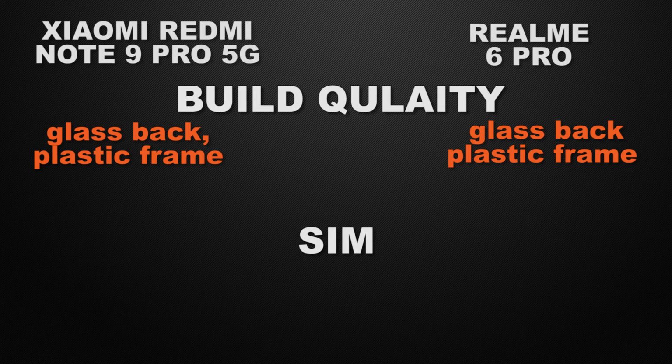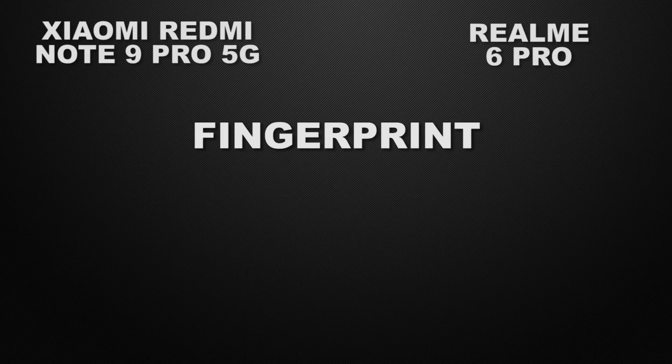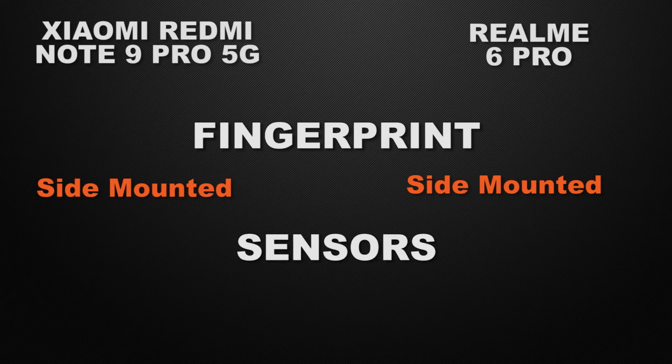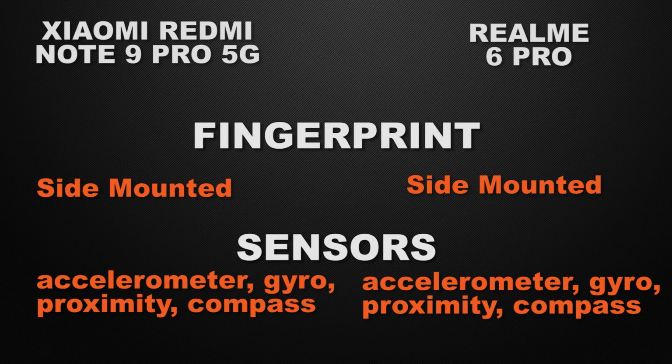And about the SIM options in the devices, both of the devices have dual nano SIM support, so it's a tie here. Moving to some of the most important features in the devices, starting with the fingerprint scanner of the devices. Both of the devices have a side mounted fingerprint scanner, so it's a tie here. And about the sensors in the devices, both of the devices have accelerometer, gyroscope, proximity sensor and compass, so I will call it a tie here.